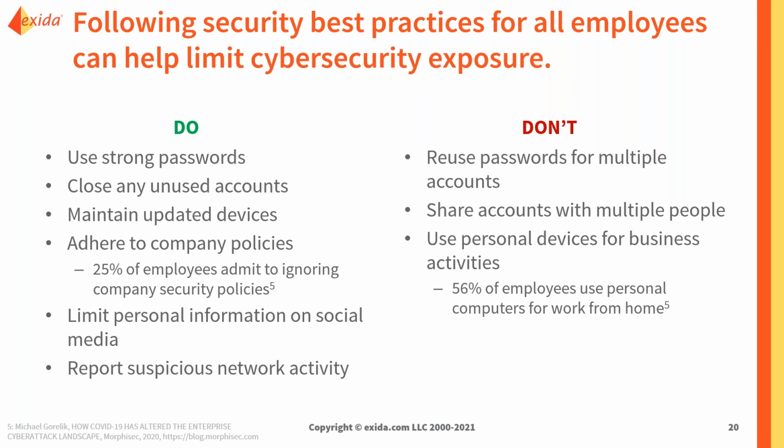In addition to this, we also want to define other best practices for employees to follow to help limit the cybersecurity exposure. There are quite a few do's that we want to encourage employees and contractors to do. So things like using strong passwords, removing any unused accounts, maintaining updated devices, so patching operating systems, making sure we're running up-to-date versions of any applications on our network, having clear requirements for adherence to company policies, and having consequences if those policies aren't followed.